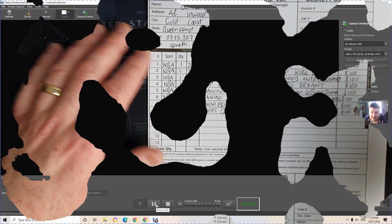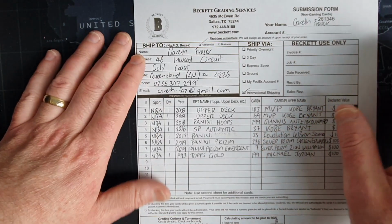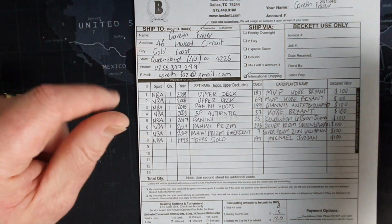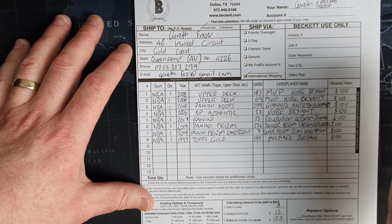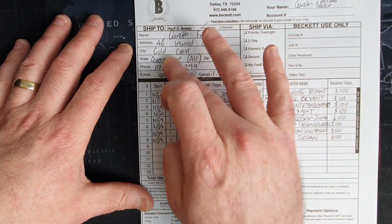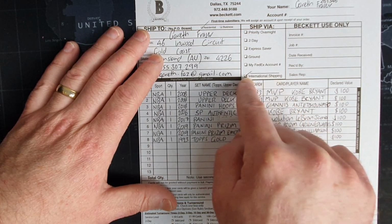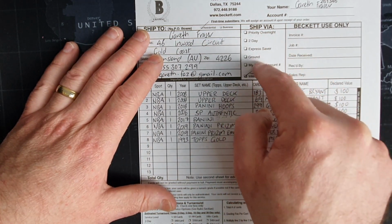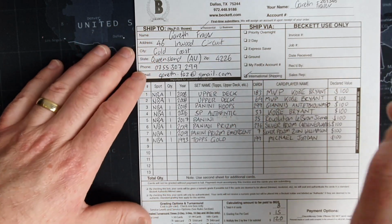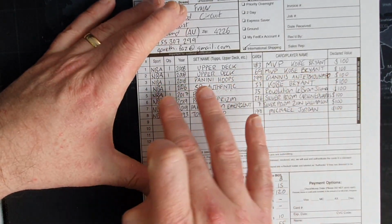All right guys, so this is our submission form. Now I have pre-filled it, combing through the cards that I wanted to send, and a couple for one of my buddies. So as you can see, address and personal details up here. Select the shipping type. So if you're in the US, it's going to be one of these top four. International down the bottom, make sure you do that. And then it's just very straightforward. So as you can see, just line by line.